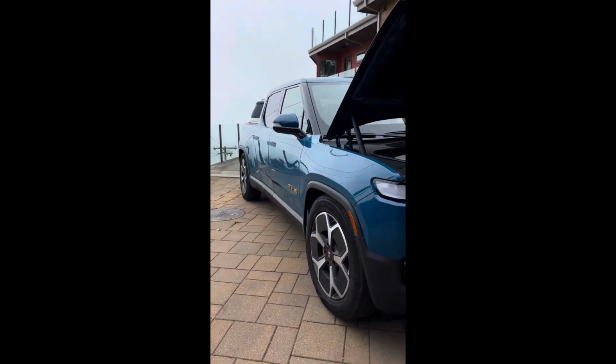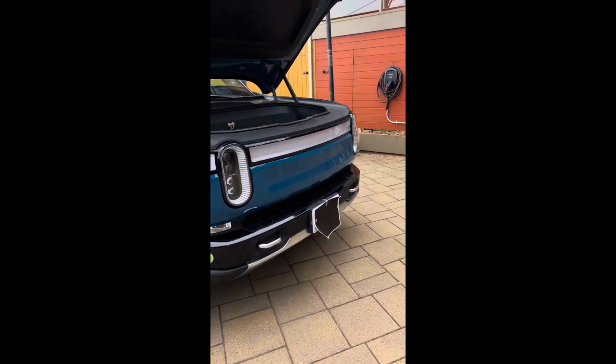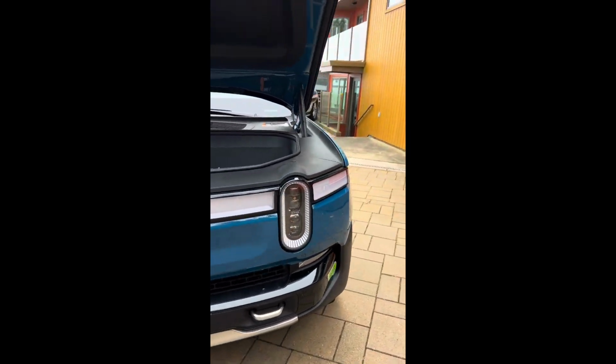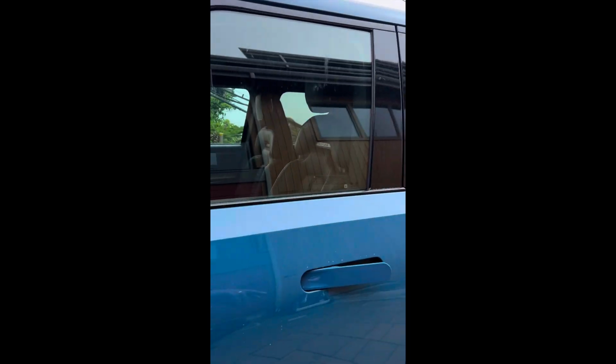But overall, the exterior is great. It looks nice, and haven't had really issues. In terms of build quality, overall it's been pretty good. I've had a little bit of panel gap over here, which they resolved in one of my service calls.